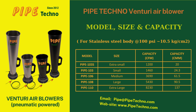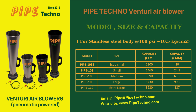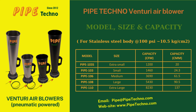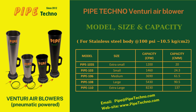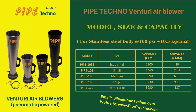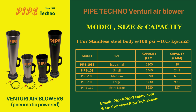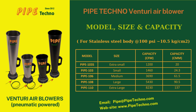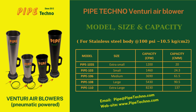Large size have 8 inches base producing 5,430 cubic foot per minute outlet airflow capacity at 100 pounds per square inch, means producing equivalent to approximately 90.5 cubic meters per minute at pressure 7 kilograms per square centimeter. Extra large size have 10 inches base producing 8,230 cubic foot per minute outlet airflow capacity at 100 pounds per square inch, equivalent to approximately 137 cubic meters per minute at pressure 7 kilograms per square centimeter.